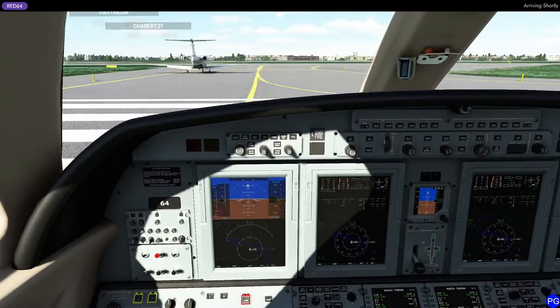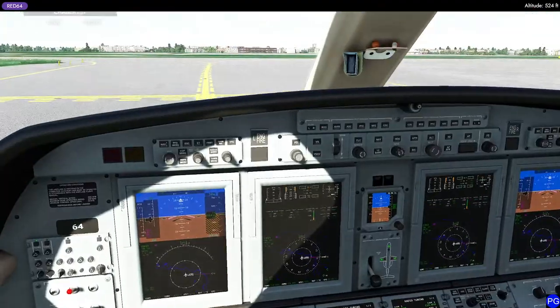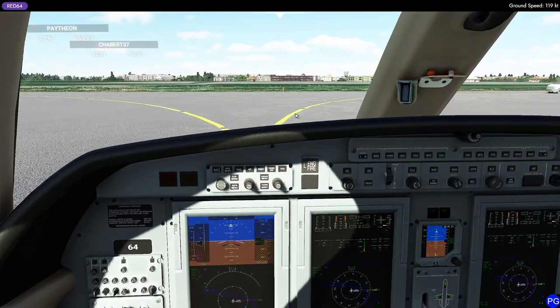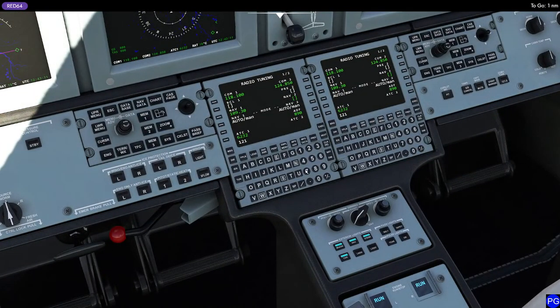Nice. Now we got it. Okay. Much better. Oh, man. I am embarrassing the heck out of myself here. Okay. Now we're good. Everybody's queuing up behind me. All right. Now we can go to 121.9.